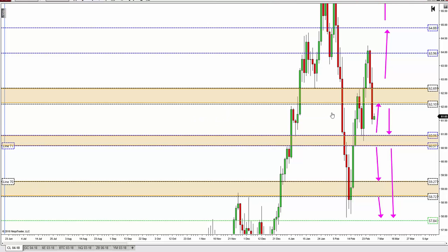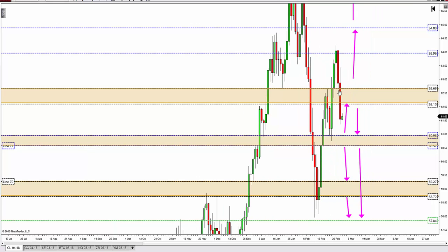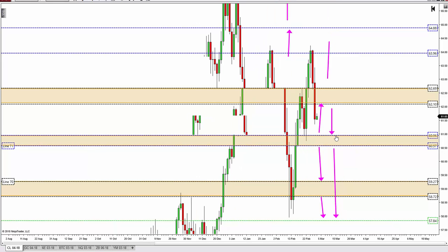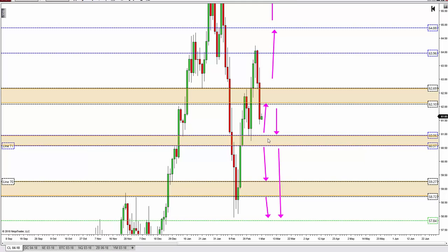Starting off with crude oil. Crude oil moving below our zone, 62.69 to 62.10. What I'd be looking for on crude oil now is a retest of 62.10 to 62.69 for a chance to get short. However, it looks like we're going into the 60s. We got 60.96 below us and 60.57. So I'd look for those as initial targets if you're on the short side.